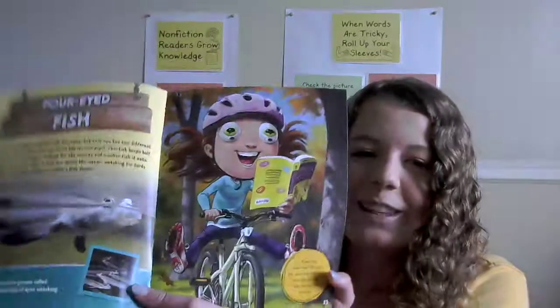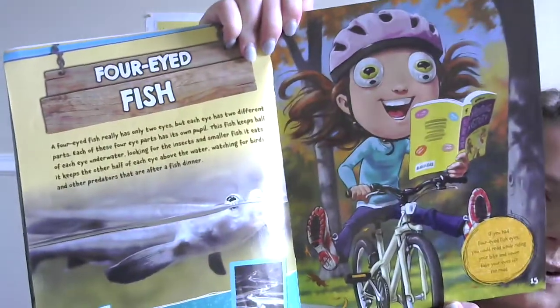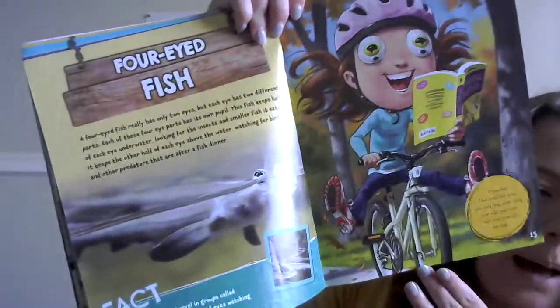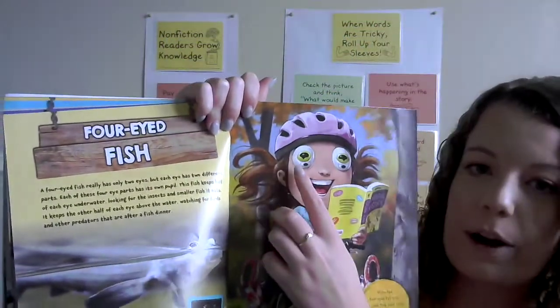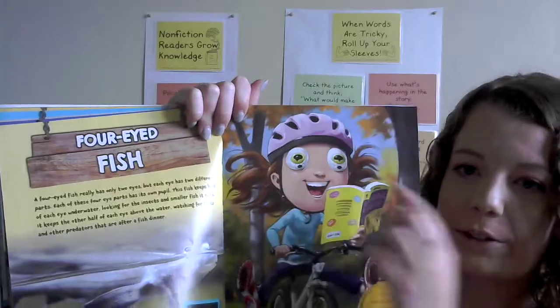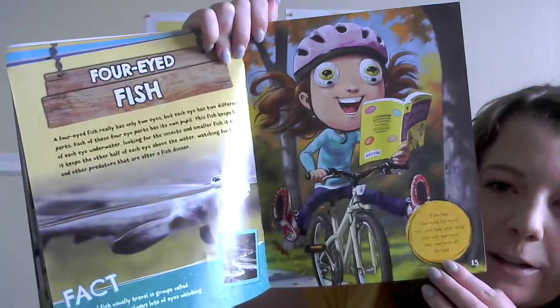Okay, so this one looks funny. This is called the four-eyed fish. I'm thinking it's called that because you can see there's four eyes, like 1, 2, and then 3, 4. So it's like an eye on top of another eye. But I'm wondering why the fish has so many.